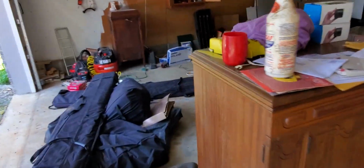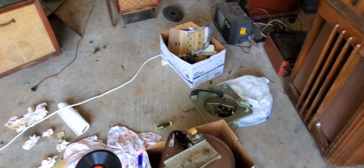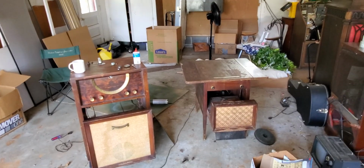But today's a Saturday. I've actually been doing parts finding for these, idler wheels and cartridges, and if I've got to have them rebuilt, it'll take a while, so I go ahead and get the ball rolling on that before I actually start recapping and stuff on these.